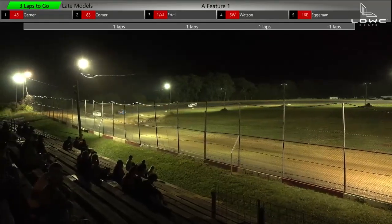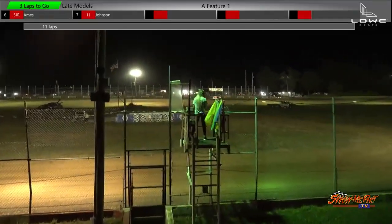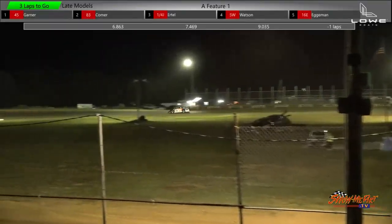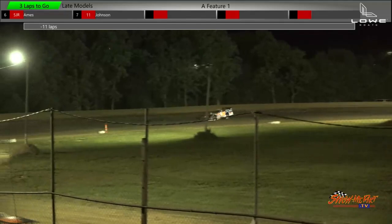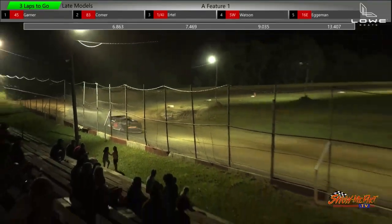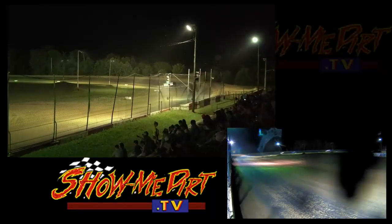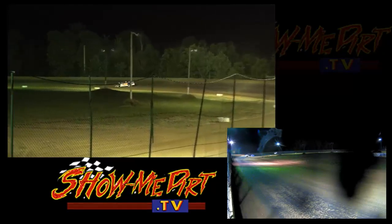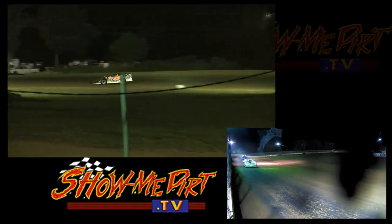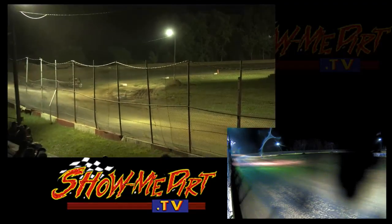Out of 20 in the books. Kylan Garner, easy money out front. Chuck Comer, Jackson Ertle. Two to go that last time by. By the time I could say that's really 1.5 to go, here comes the white flag.